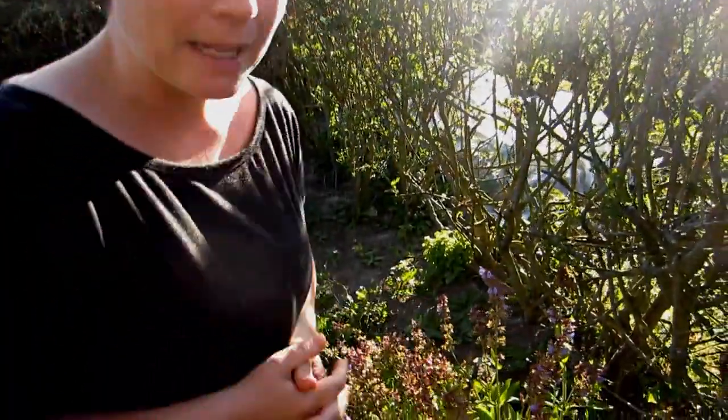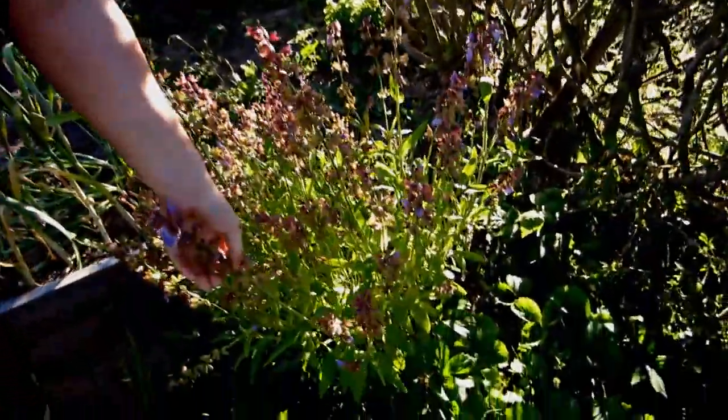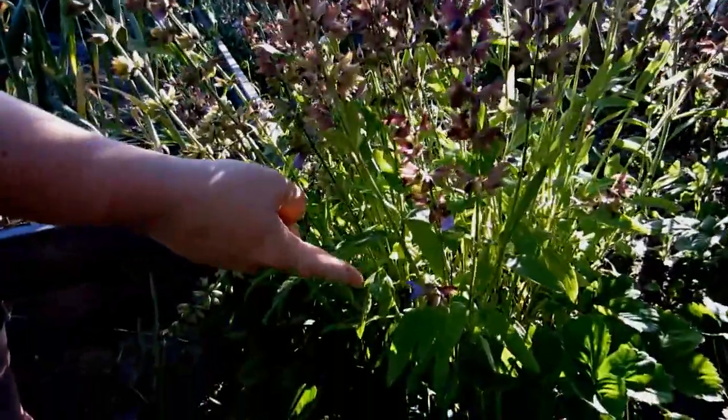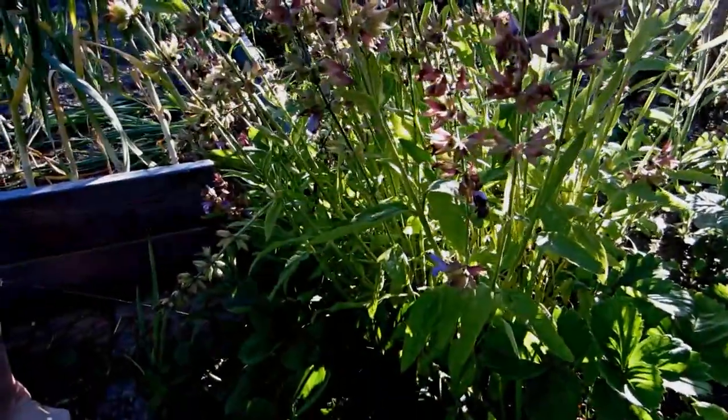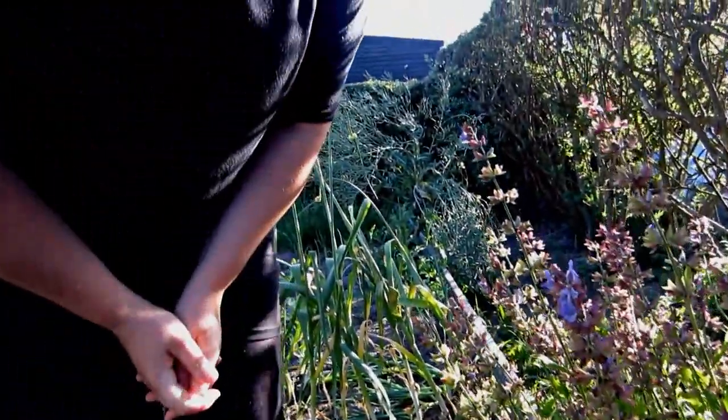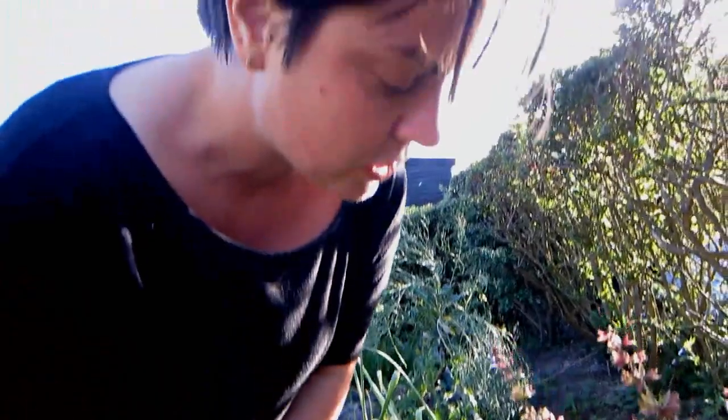One of the plants that we planted in our garden is this wonderful sage. You can see there's a beautiful bee down here which is coming to pick up all the lovely nectar and pollen. It's a very easy plant to grow in your garden or in urban spaces actually.